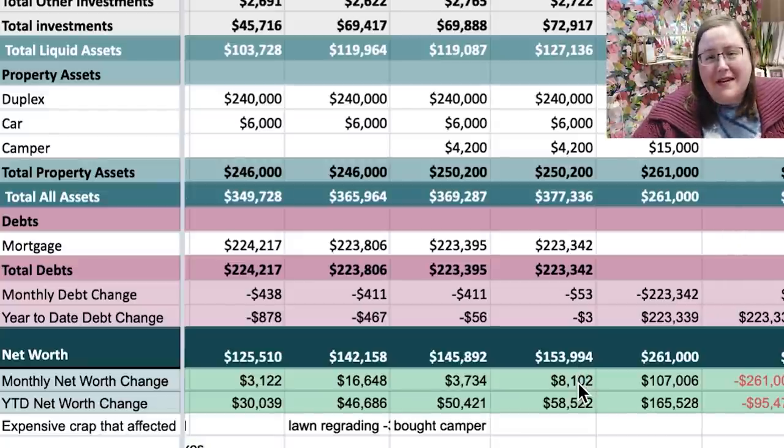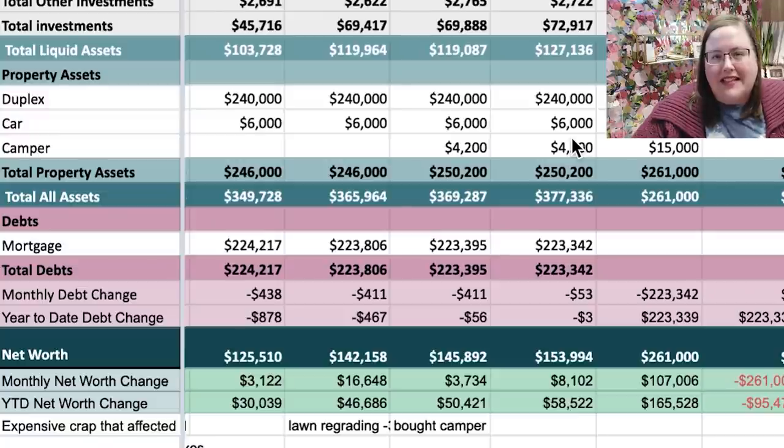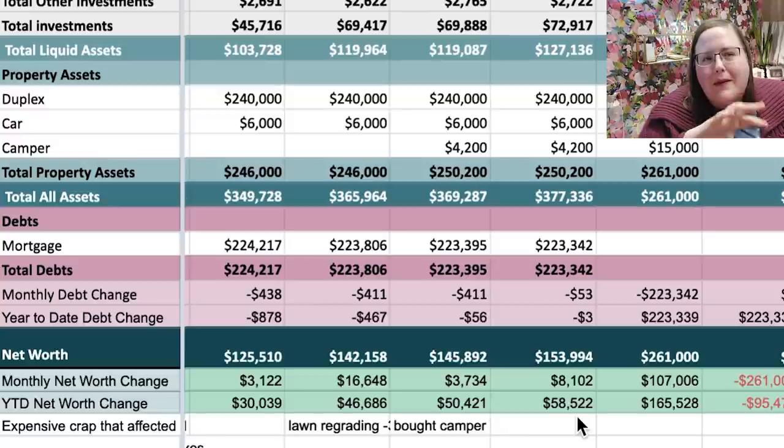So for this month, it says I'm up 8 grand, and I'm guessing a lot of that is stock market and just that I now have this new camper asset that used to be money in my other account. And my total net worth is up for the year 58 grand, which is more than I make at my day job. Y'all, this is really cool. A few years back when I was in debt, I couldn't have imagined, when you don't have debt, how much your money can grow. It's really incredible and also kind of unfair too.